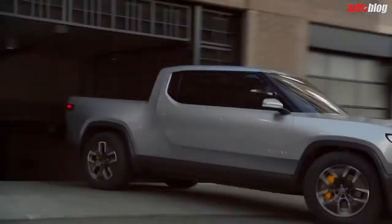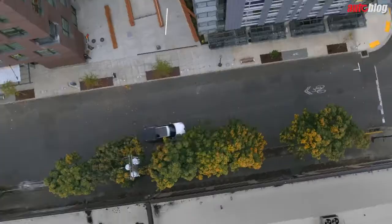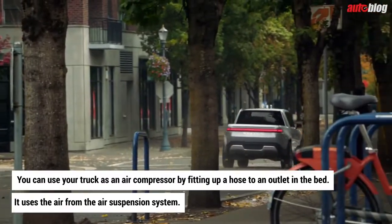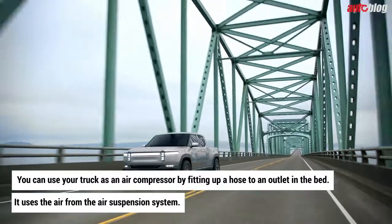The bed itself has a few other neat features. For one, you can use your truck as an air compressor by fitting up a hose to an outlet in the bed. It uses the air from the air suspension system.